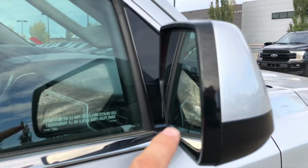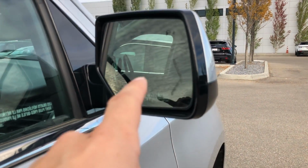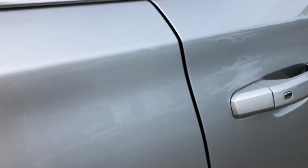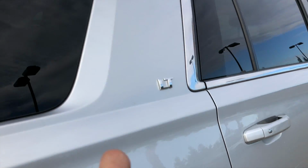How about these wonderful mirrors? You've got this beautiful black trim on there, and you can see here you've got the lane departure warning and all kinds of other safety features built in. Soft touch. And soft touch again, and we have the LT model here.